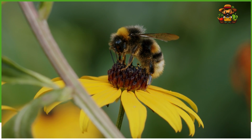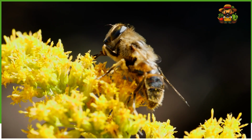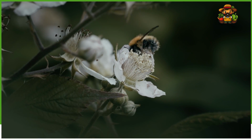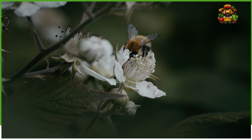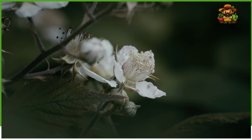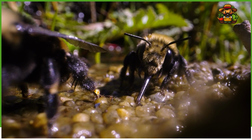What's fascinating here is the dual functionality of the honey stomach. Unlike the bee's regular stomach used for digestion, the honey stomach is solely for nectar storage. As the worker bees collect nectar, they mix it with enzymes in their honey stomach. This initiates the transformation of nectar into honey, breaking down complex sugars into simpler ones.